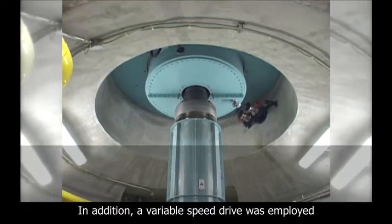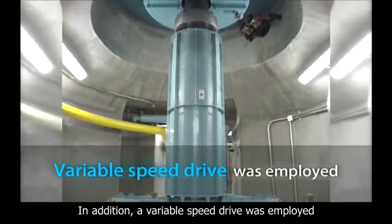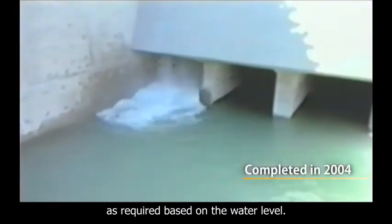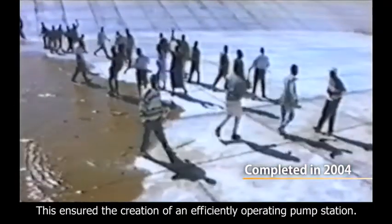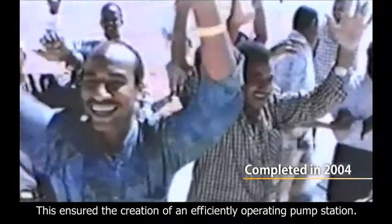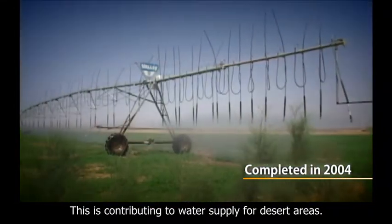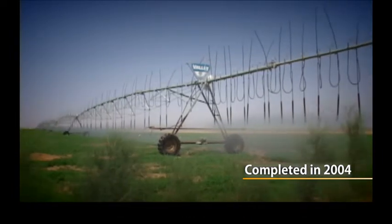In addition, a variable speed drive was employed, enabling the motor speed to be changed as required based on the water level. This ensured the creation of an efficiently operating pump station. This is contributing to water supply for desert areas.